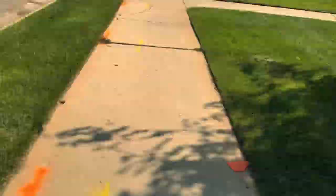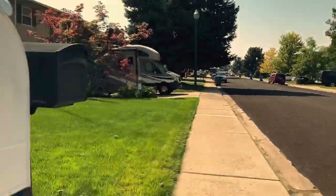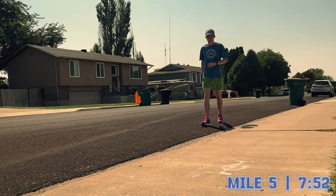Mile 2, 7:34. Mile 3, kinda got a cramp coming on. 7:43. Mile 4, 7:37. Mile 5, 7:52.